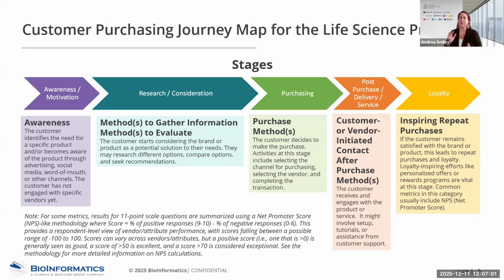The customer, at this point, has not engaged yet with a specific vendor. They're only aware that they need something, and they're starting to find the motivation to start looking into why they might need it or what they might exactly need. This prompts them to move into this second stage in the teal, which is the research and consideration phase.